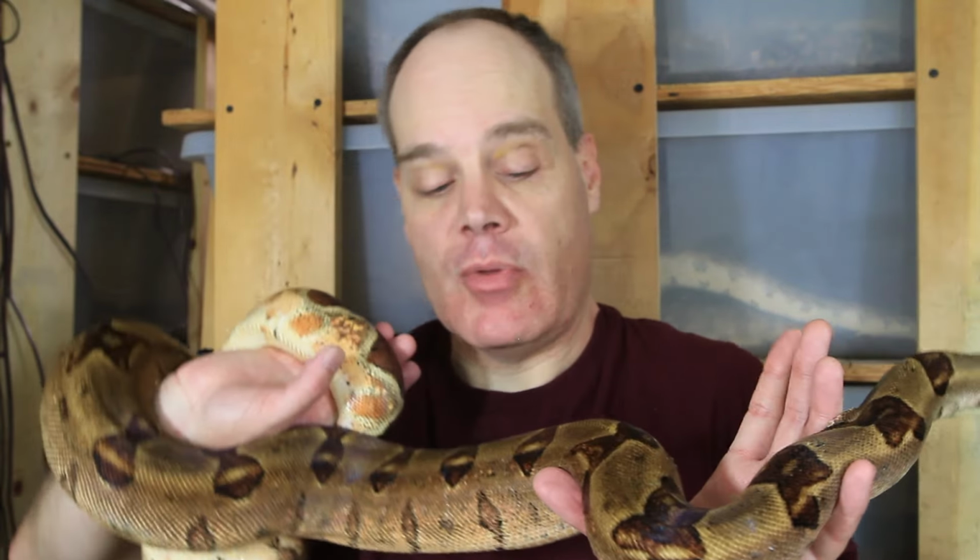But in this litter, I got 5 super Marrons, which is really cool. And the genetic predictor would predict that you would have 1 out of 4 would have 2 copies of the Marron gene, which is the super Marron. And so in this case, 5 out of 22 is about 1 out of 4. So it's pretty good as far as hitting that probability.